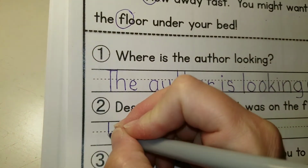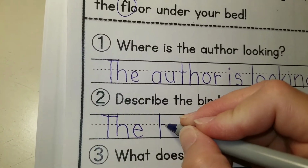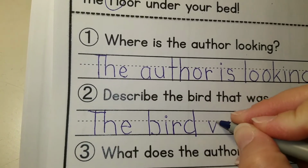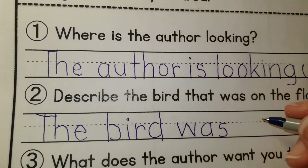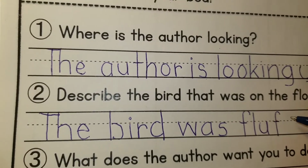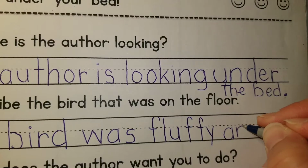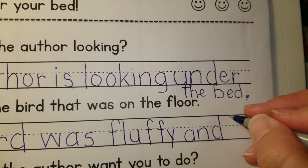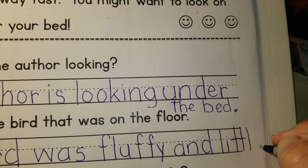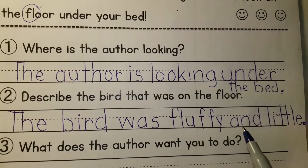Describe the bird that was on the floor. So we can say the bird, uppercase, to begin the sentence. The bird was fluffy, F, fluffy, and oh, I'm running out of space again. And little. Don't forget to add a period at the end. So the bird was fluffy and little.